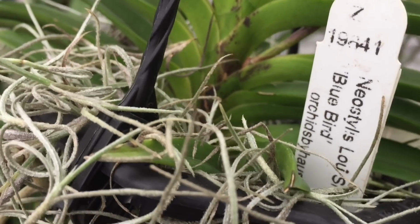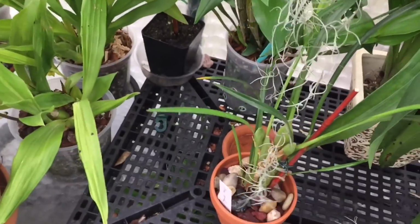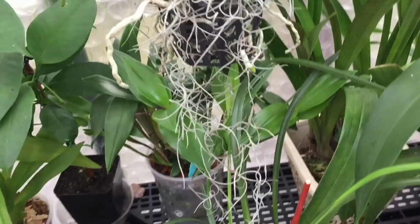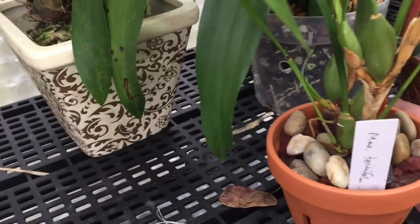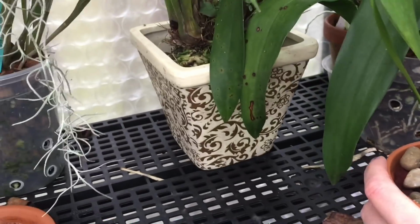Neostylis is a Neofinetia hybrid, and it can grow even in much cooler conditions than my greenhouse, and I keep it kind of behind the Vandas. Moved Maxillaria tenuifolia into a pot with stones and lava rocks. We'll see how it goes. Before, it used to be in sphagnum moss.